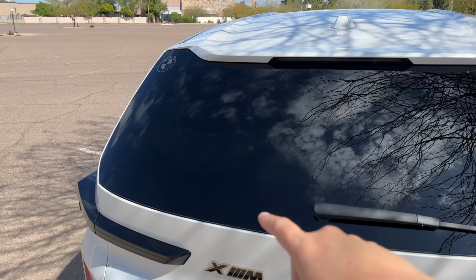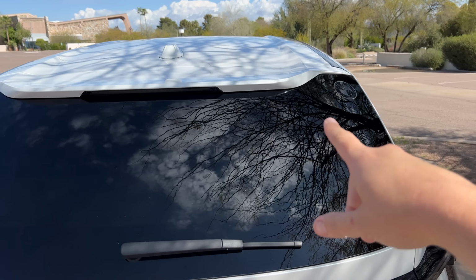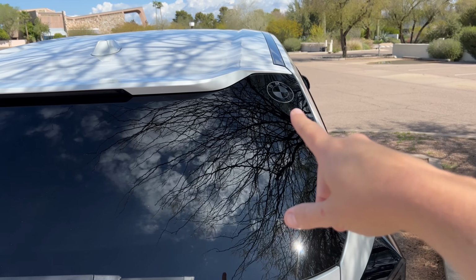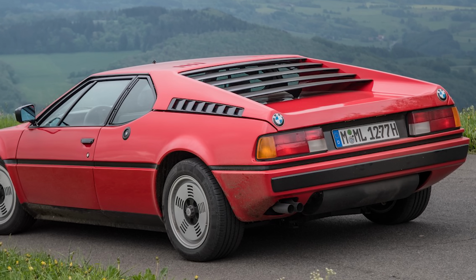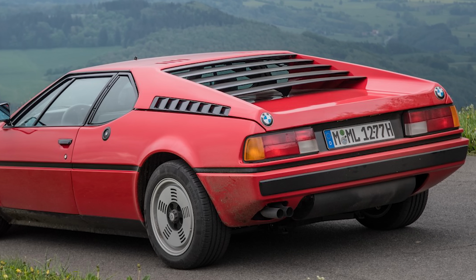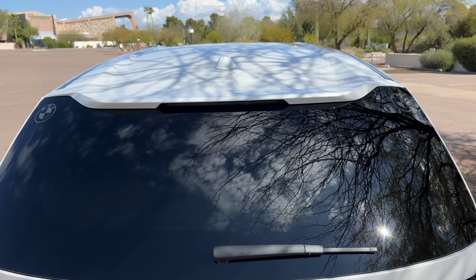The upper corners have these strange BMW logos here, kind of matching what BMW did years ago with the M1 supercar that also had two BMW logos at the upper corners of its rear end. Now, on the XM, you have these odd window-mounted badges.